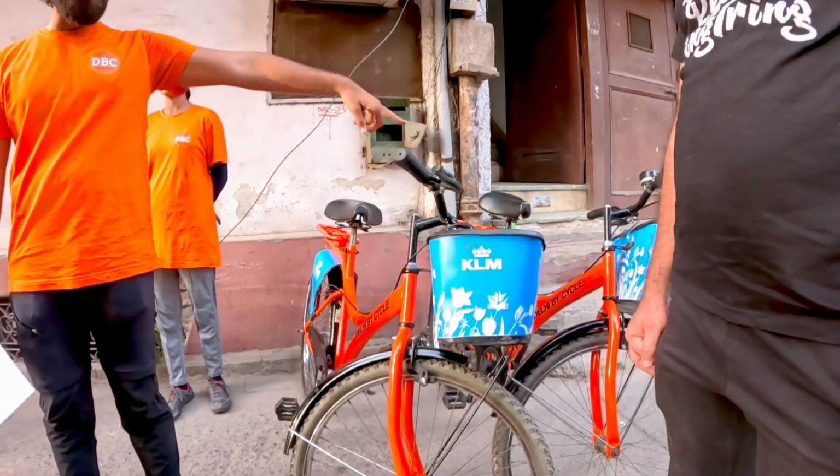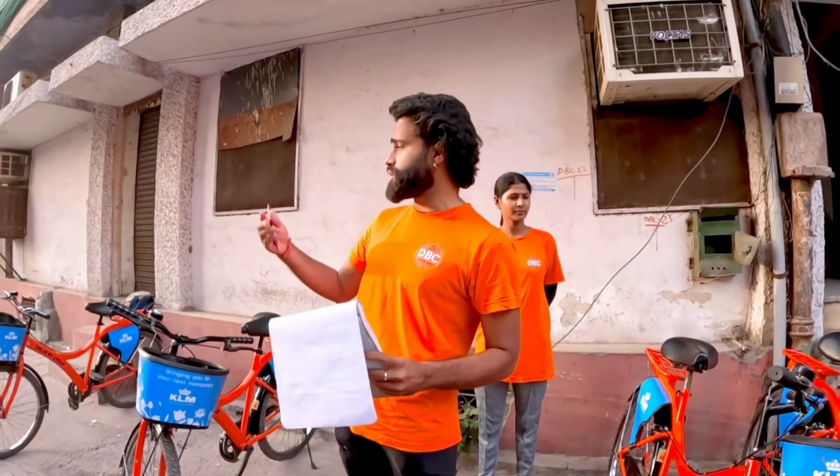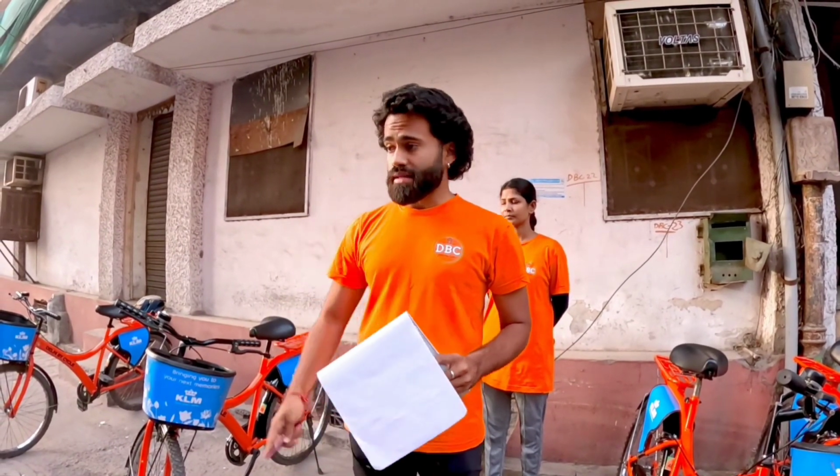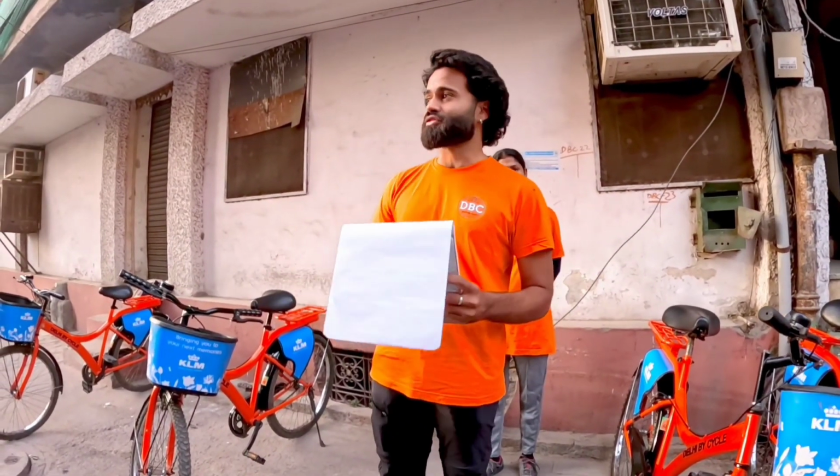We would have packaged water bottles in our baskets, so keep hydrating. It would actually get hot eventually. Also, these guys have already chosen the cycles. You guys could do that later on once I'm done with my instructions.